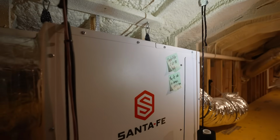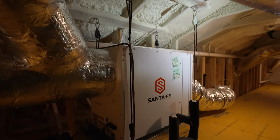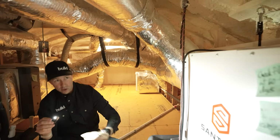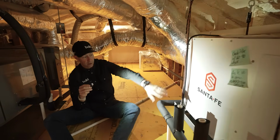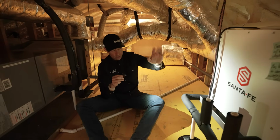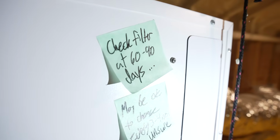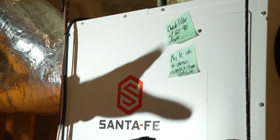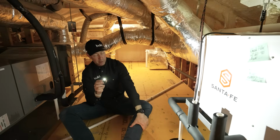So this is the Santa Fe dehumidifier. This is a bigger size. This is the 120H. And two things I want to mention on both the Santa Fe and equipment in general. Number one, manufacturers, including Santa Fe, are going to have general recommendations for sizing on equipment. They're also going to have general recommendations on how often we should change filters. But notice what I put on there. I put two little Post-it notes, Post-it extremes, on there, and I said, check the filter every 60 to 90 days. Maybe okay to change every 3 to 4 months. It really depends. Every house is different, right?